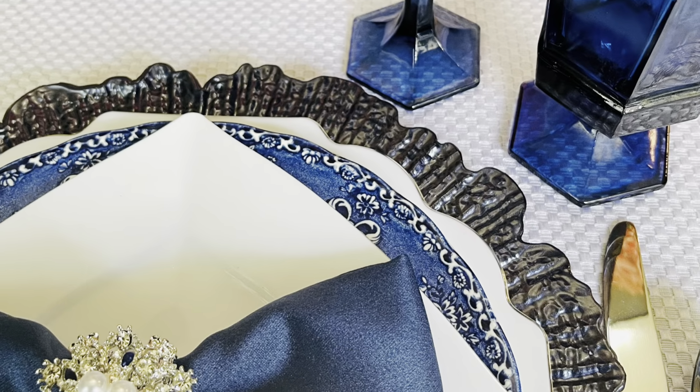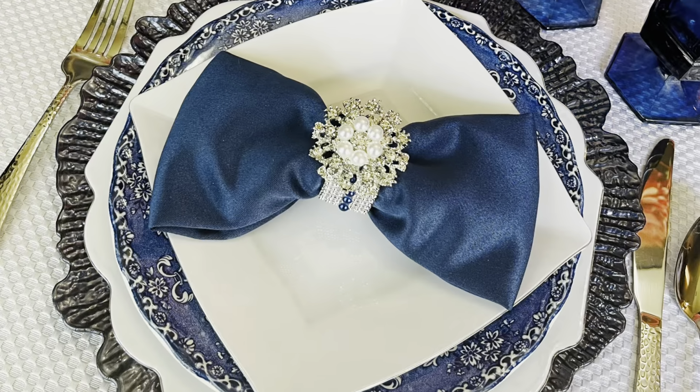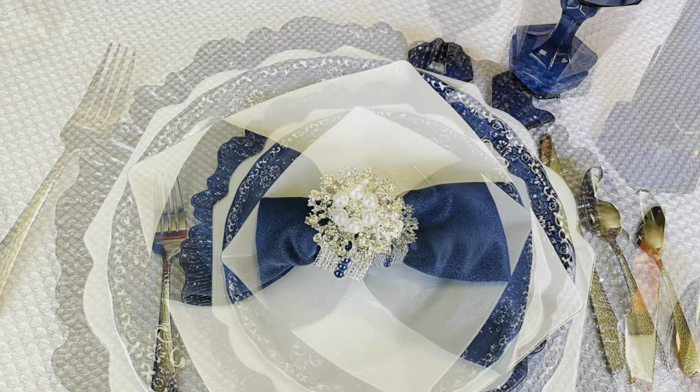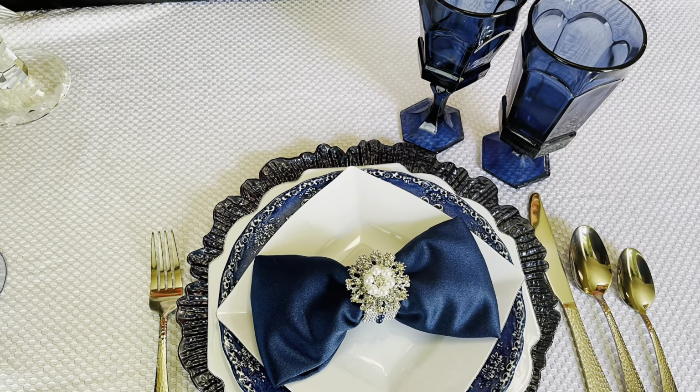Now, of the four different something old, something new, something borrowed, and something blue table setting ideas, let me know which was your all-time favorite, if you would.